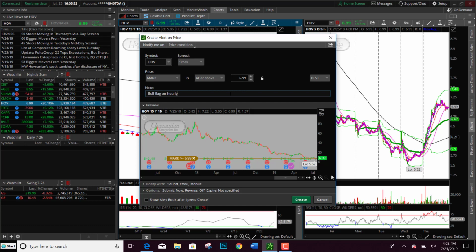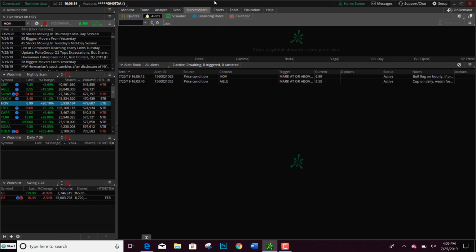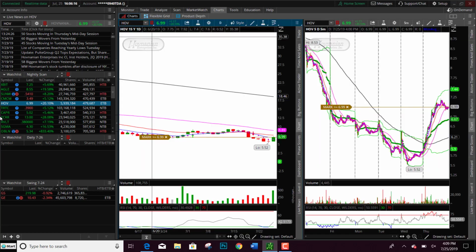Bull flag on hourly. If price can break $7 and hold, watch for resistance around 755. Oh, I forgot to put the other stock on there, HOV and ANGL.